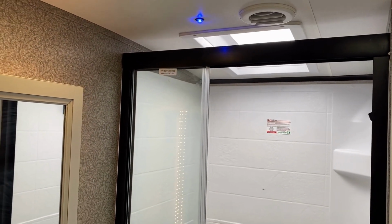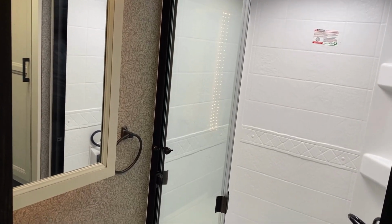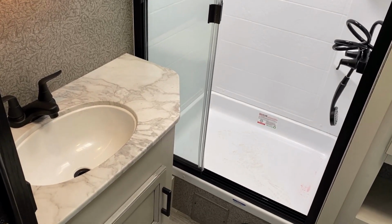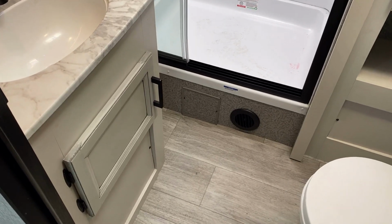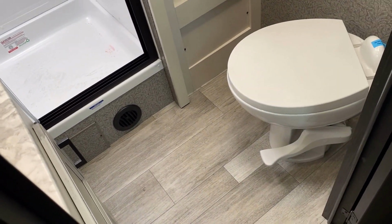And not only do I think this is like the best rear kitchen Whitehawk they've had so far, I think it's arguably the best bathroom they've had in a Whitehawk. I somehow managed to mushmouth a couple extra syllables in there, but you get the idea.